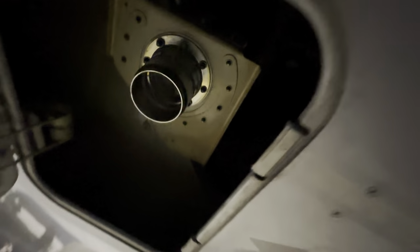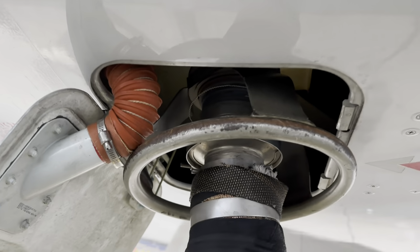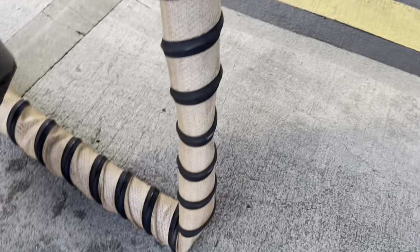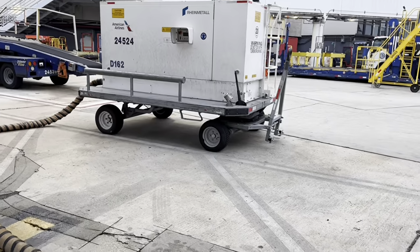HP air goes in right there. And next to it right here, this is for air conditioning. But yeah, they're gonna hook up that cart to this thing right here and give it some air. There you go. Now it's all hooked up. And this hose will run all the way to the machine over here. And they're gonna start it up.